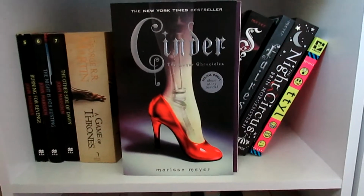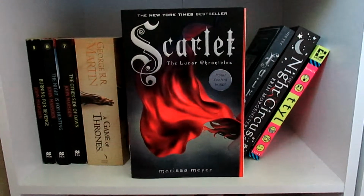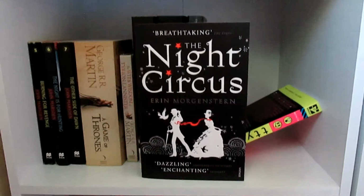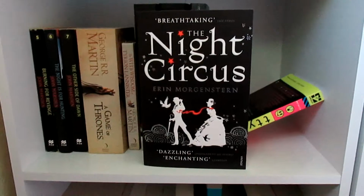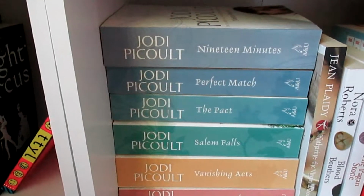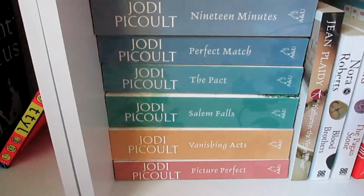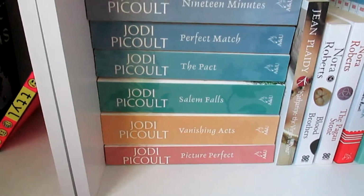Cinder by Marissa Meyer, Scarlet by Marissa Meyer, Cress by Marissa Meyer, The Night Circus by Erin Morgenstern, TTYL by Lauren Myracle, and my Jodi Picoult books, which are 19 Minutes, Perfect Match, The Pact, Salem Falls, Vanishing Acts, and Picture Perfect, make up the only rainbow thing on my bookshelf at the moment.